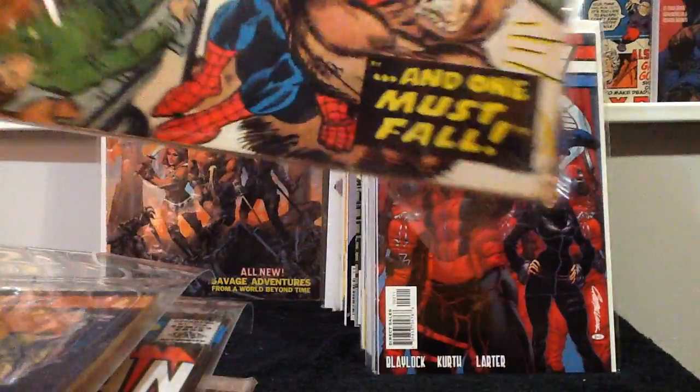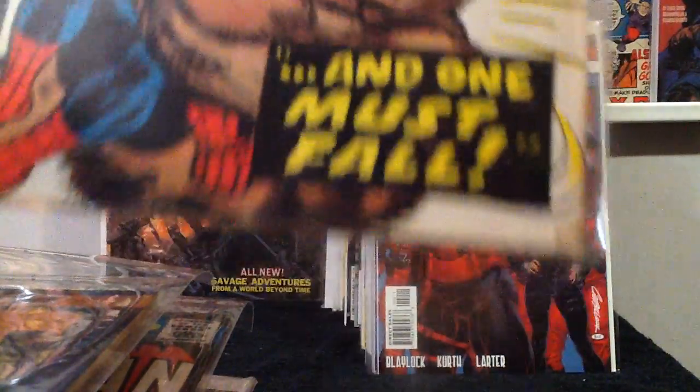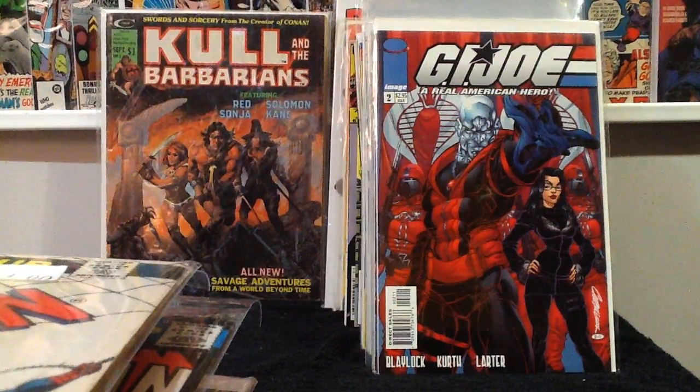And I don't know how I always do this, but if you look, it's got a nice little chunk taken out of it. I missed that in the shop. I don't know if that would have prevented me from buying it or not, but I didn't discover it till I got home.